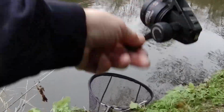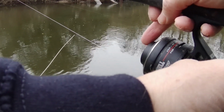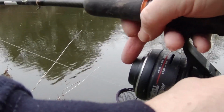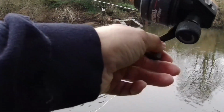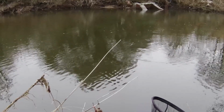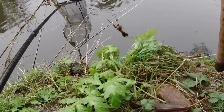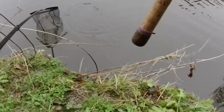It's a grayling, it's going to be a whopper. It's sort of plodding there like a big chub does. Quite hard getting it up into this current. Let's see what it is. Oh my god, no, I think it might be a very big grayling. Suddenly I'm getting very jittery.